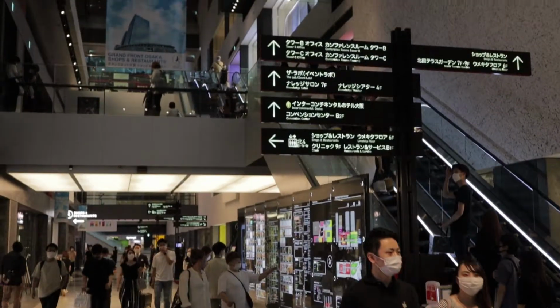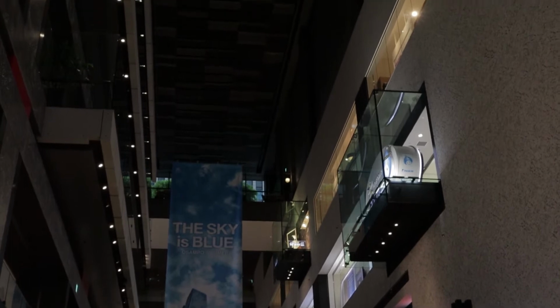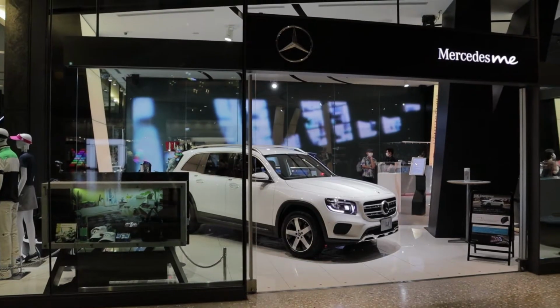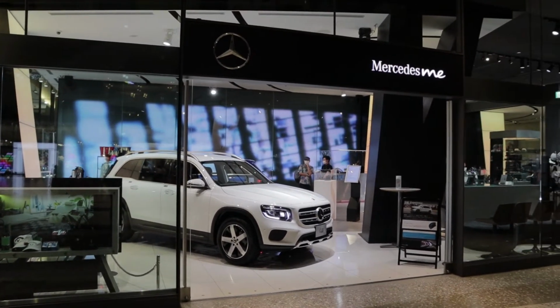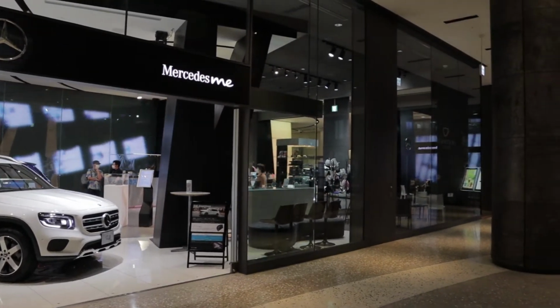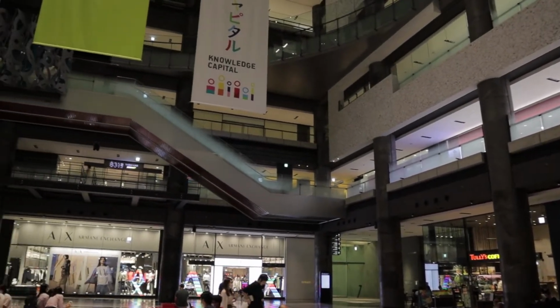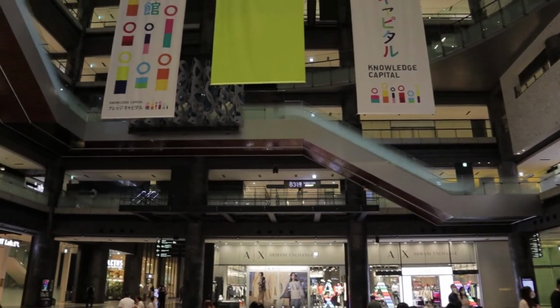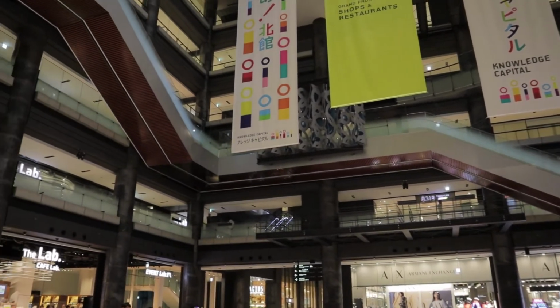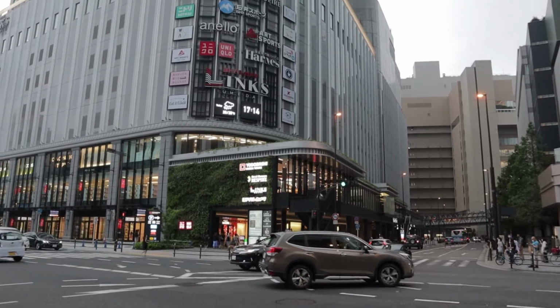The building next to the Grand Front Osaka, it is still the Grand Front Osaka, but in this building they have more home appliances and furniture, and there weren't that many stores in there. As you can see, there's not that many stores open. They had some stores like the Mercedes store where you can buy Mercedes brand clothes and other things, and a Casio, not Casio, but a G-Shock store. So I wanted to check out some watches.